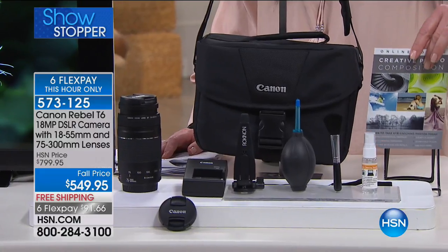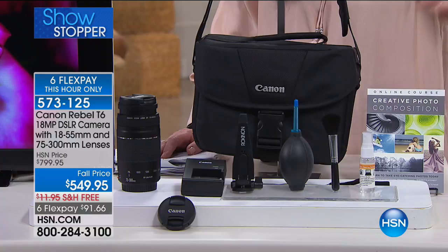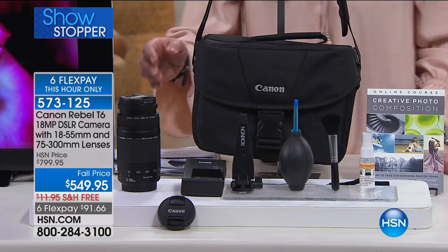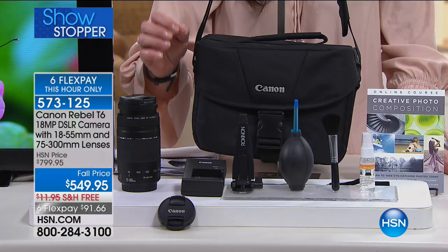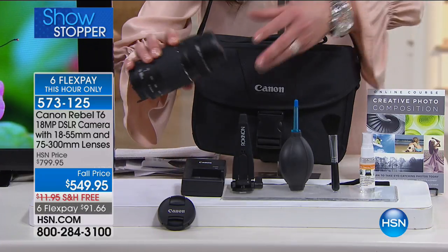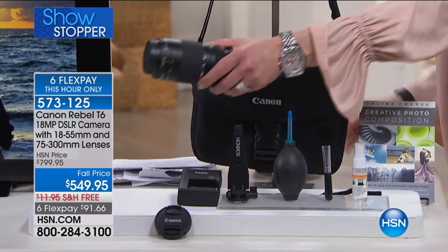You get photo editing software as well, and little classes to enhance your photography skills. You get the charger, of course. You get your 18 to 55, but this is your 75 to 300 millimeter. In fact, you know what? Sorry, I'm just going to hold it in front here.